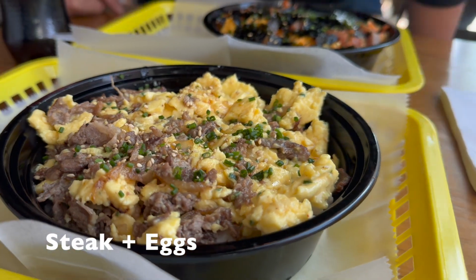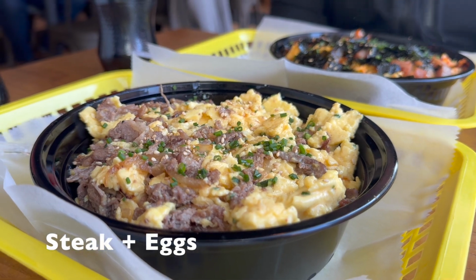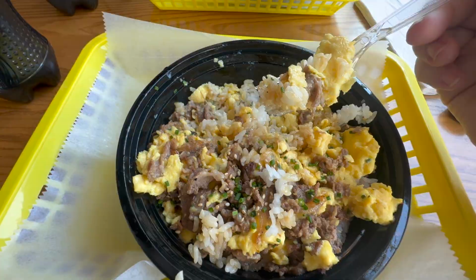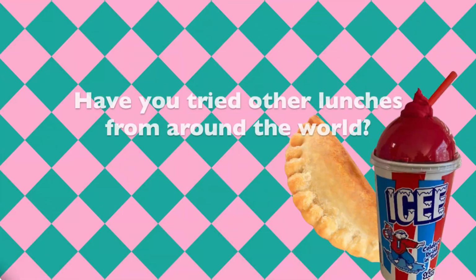So what'd you get? I got the steak and eggs because I actually do this at home, but it's not as delicious. Yeah, the egg is perfectly cooked. It's soft. It's not like dry or anything. Well, good.